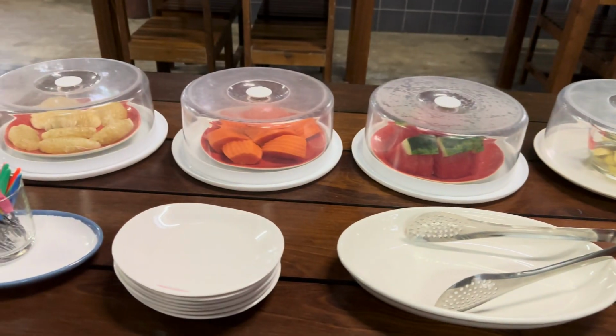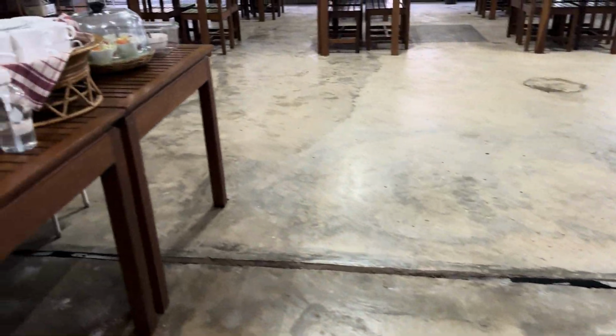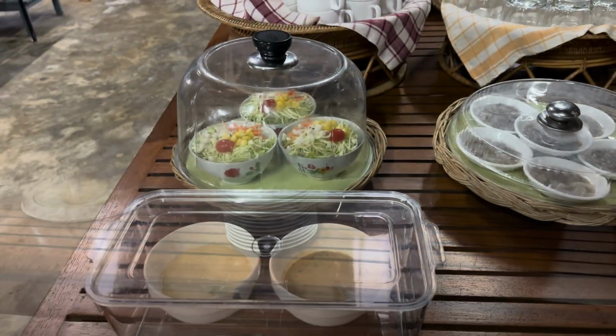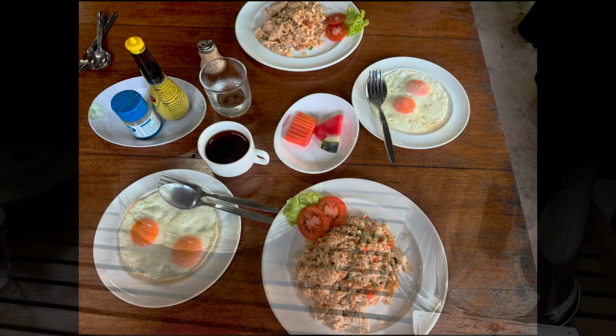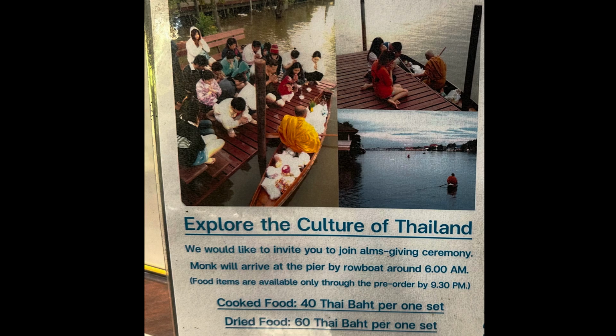Breakfast in the morning is a combination of fresh fruit, several drink options, and some traditional Thai breakfast items. But they also have some cook-to-order options as well. We opted for the chicken fried rice and fried eggs for breakfast, and we were definitely not disappointed with our choice.